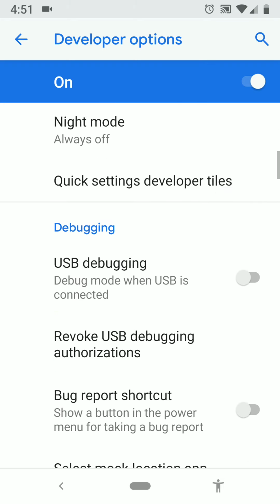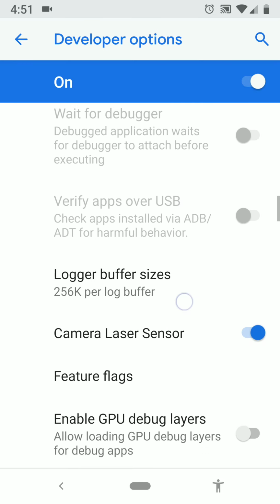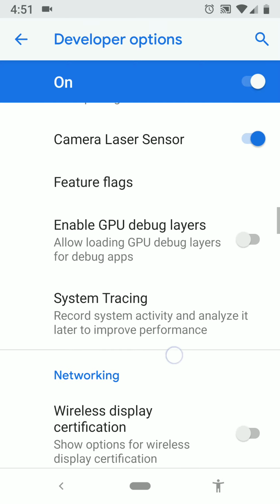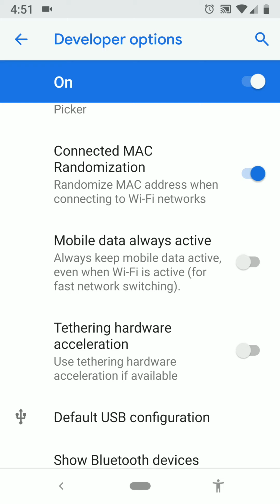Just keep scrolling down here. Android 9, by the way, unlocked a lot of features on the developer menu, which I'm happy about. So one thing I would do, okay, this isn't going to make your phone go faster, I don't think, but it will help somewhat with the apps and websites tracking you and targeting you for ads and things.